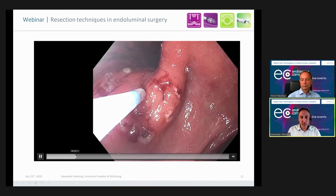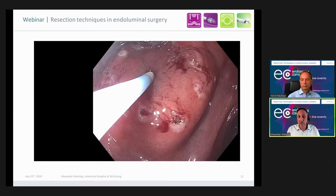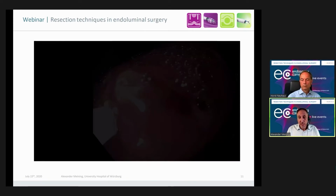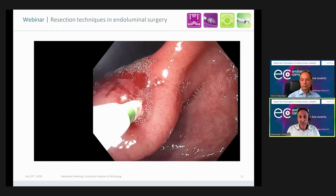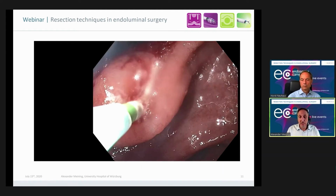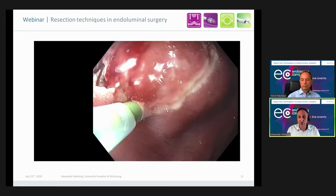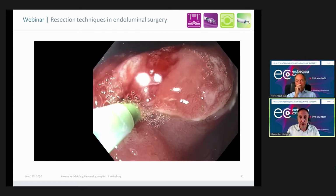And here we are. So you inject the saline, and once you're sure you're in the right layer, then you inject the lift up, and then you could see already that it's coming out of these marks. And then you have a very, very stable fluid deposit there. And then you do the circumferential incision here.